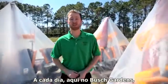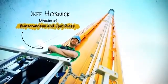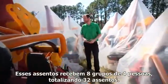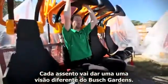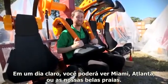Every day here at Busch Gardens, we're getting one step closer to unleashing our biggest thrill ride ever. Check this out. These are the actual seats you'll be riding in on Falcon's Fury. These seats are in 8 groups of 4 for a total of 32 seats. Each seat will give riders a different view of Busch Gardens. On a clear day, maybe even Miami, Atlanta, or our gorgeous beaches.